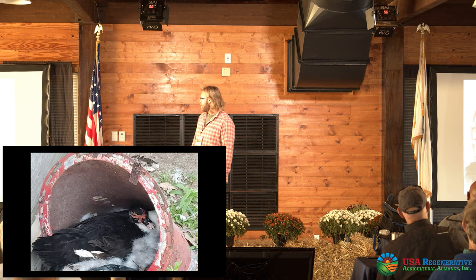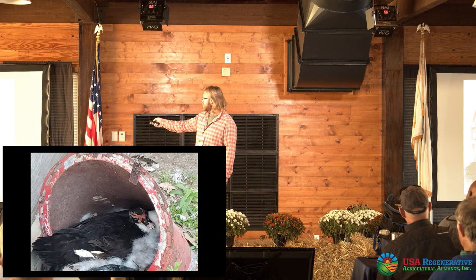Muscovy ducks, they will lay and sit anywhere, and they do a great job of it. Just don't try and pet her while she's there.